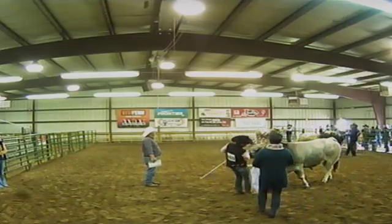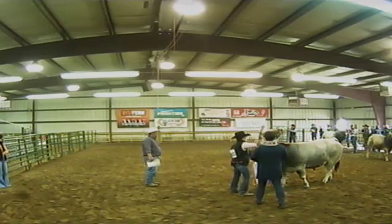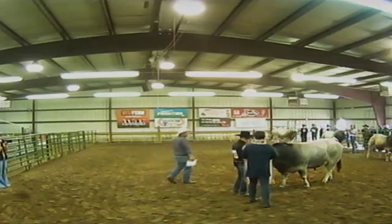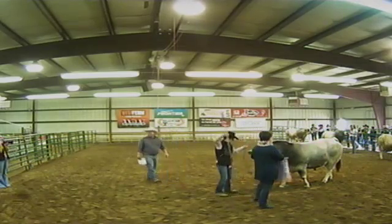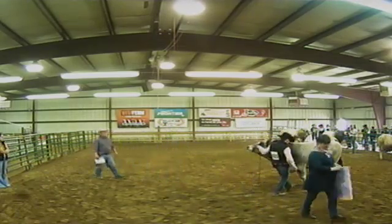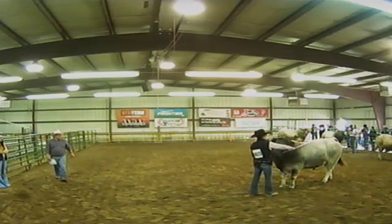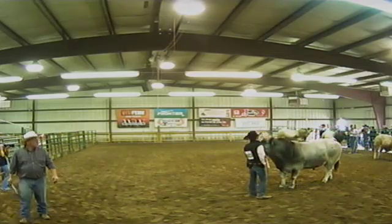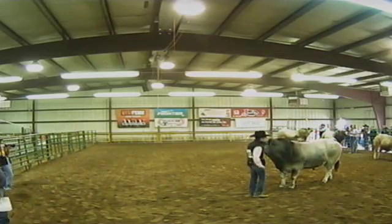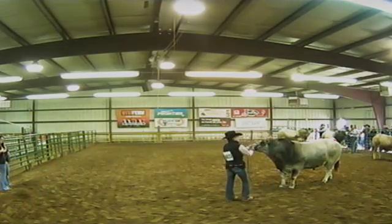As we pull that bull out that was reserve in that division, like I discussed, he's maybe one of the more powerfully muscled, thicker-ended ones we saw all day. For me, he maybe falls apart just in terms of his balance behind his shoulder and out of his hip. But one you really have to appreciate, like I said, in terms of how much muscle this one carries on his skeleton. As you start to compare him to the others, I still think there's another one out here that hits him with a little more look and a little more balance. That's going to be the young man here out of your first division. He'll be your reserve champion.